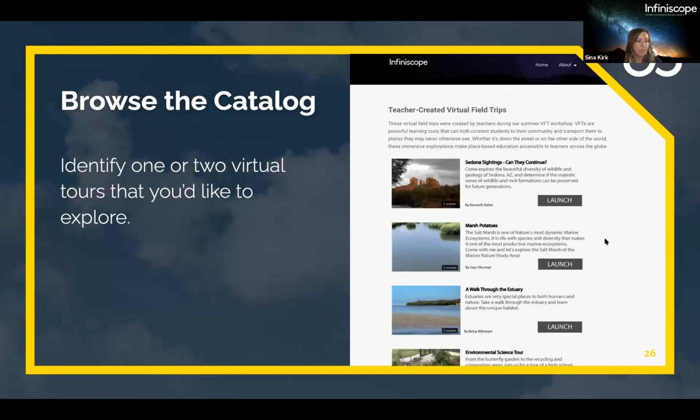And I will say that the environmental science tour and the, I think it's called 50,000 miles, I would walk 50,000 miles. Those are the ones that Sarah and John created. And I think they're going to be at least showing you some of the scenes from those later. So you might want to choose a different one to kind of look through, or you might want to give yourself a preview. It's up to you.